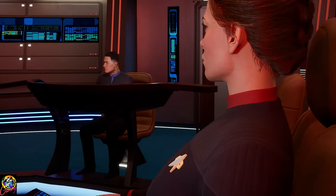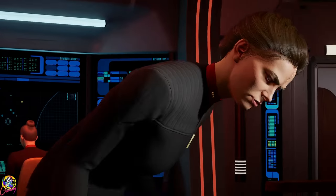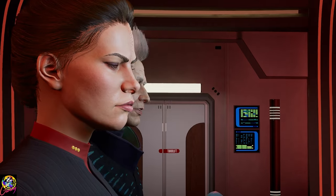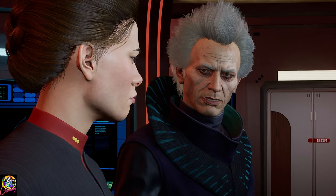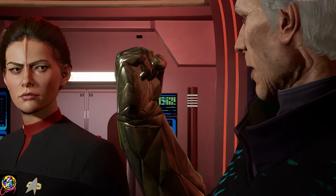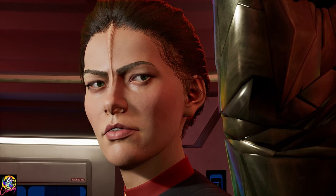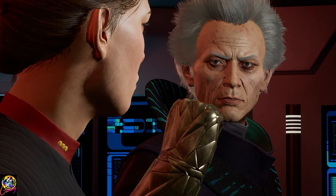Got him back. I tracked a transporter signal to the planetoid moments before the Zeldy detonated. Sidran. There's a Takan structure there. It's the reason they were here. It's the reason we are here. Now. I have to see it for myself. We'll go there together. I had assumed as much.